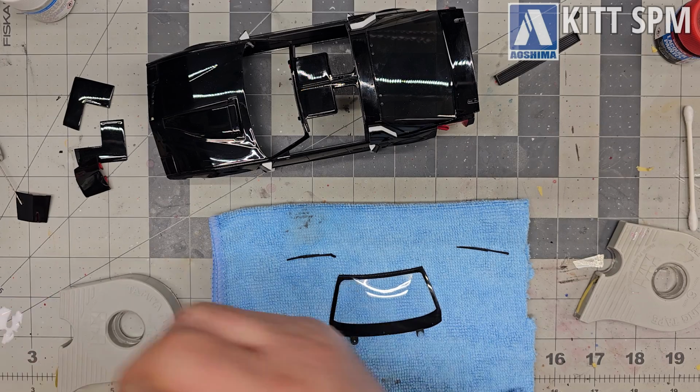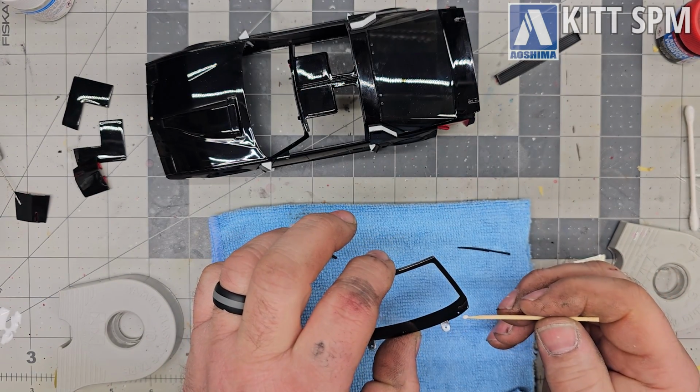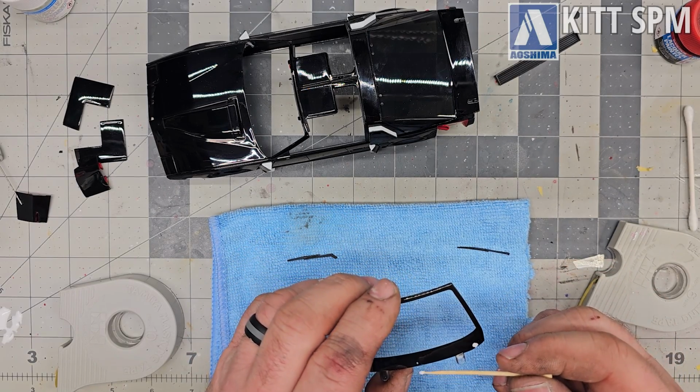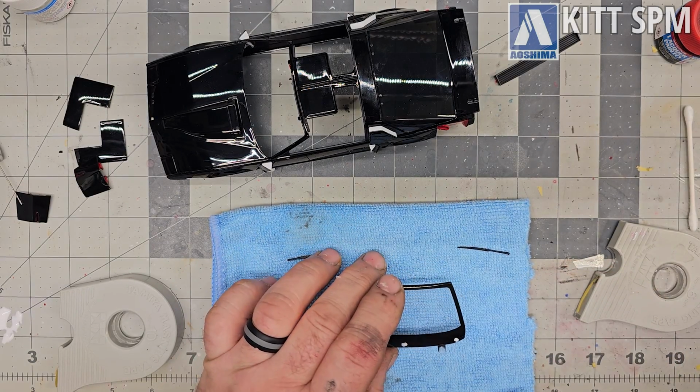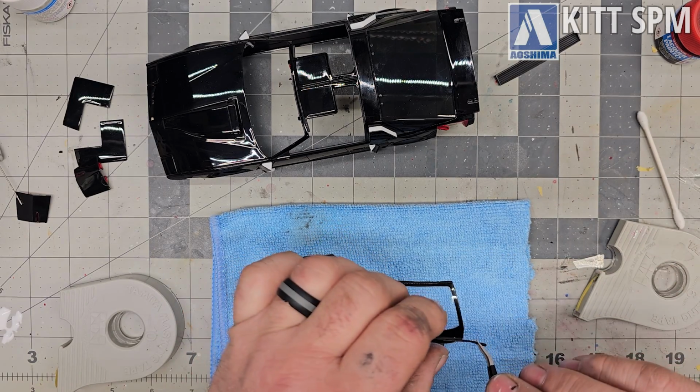So I put just a little bit down, use a toothpick. And this gives you little holes in here. So we'll just put a little bit in the hole. Each one. Like so. Doesn't matter if you get too excessive with it because it will dry mostly clear.